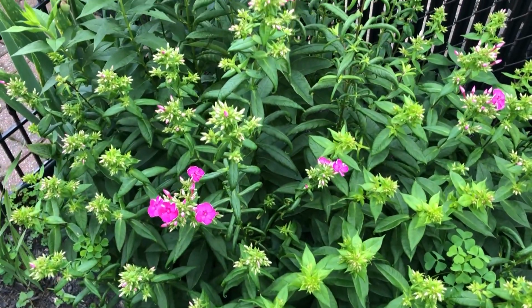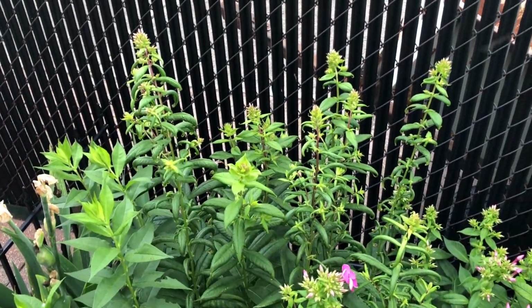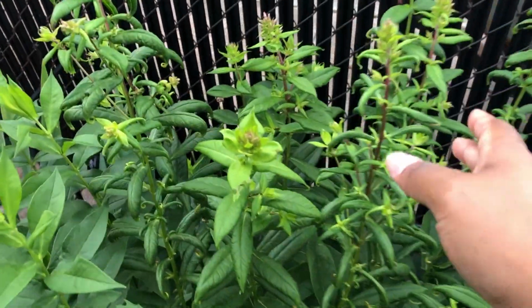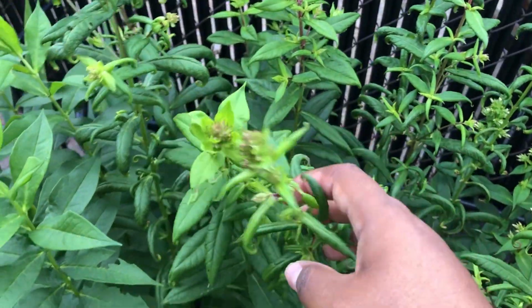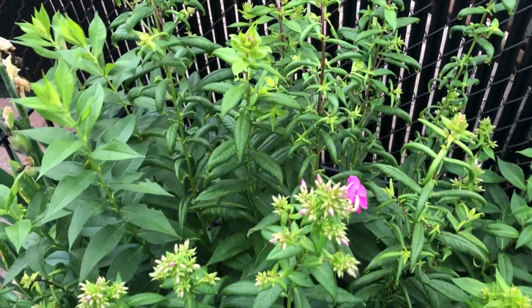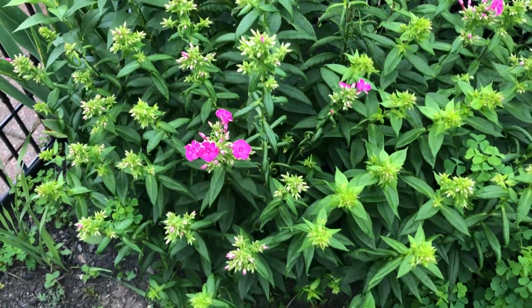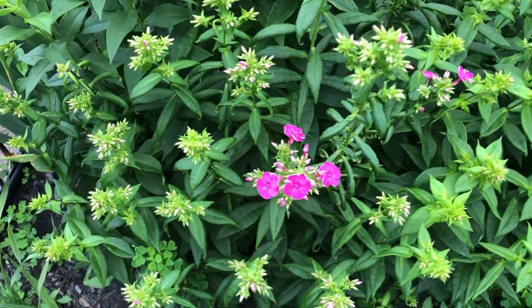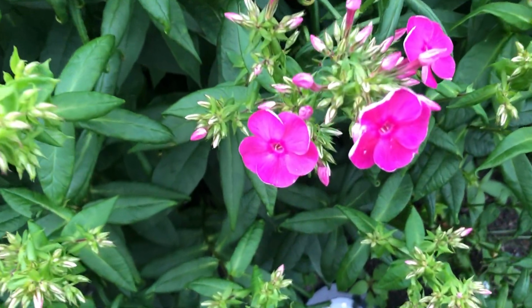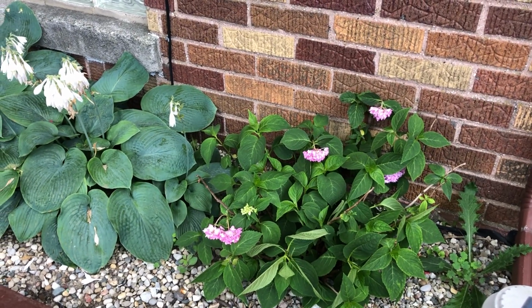The Sweet Williams this year are struggling. This is the tallest it's been, but it's struggling, as you can see. It got something funky going on. I want to say because of the dry spring and the cold snap. Some of them are blooming, so we'll just see how it goes. See, like right here is blooming, right here on the back of the house.